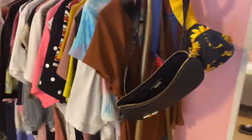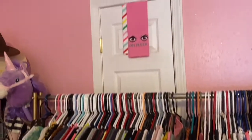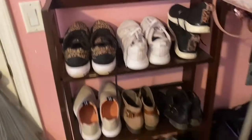Over here, I have my fanny packs. There's a couple in there. And then I have some clothing. I don't have a lot of space in my closet, so this is what we are working with. Over here is backpacks, bigger hats, a riding unicorn, because why doesn't everyone need that? Have some skates down there. These are all sneakers and boots.